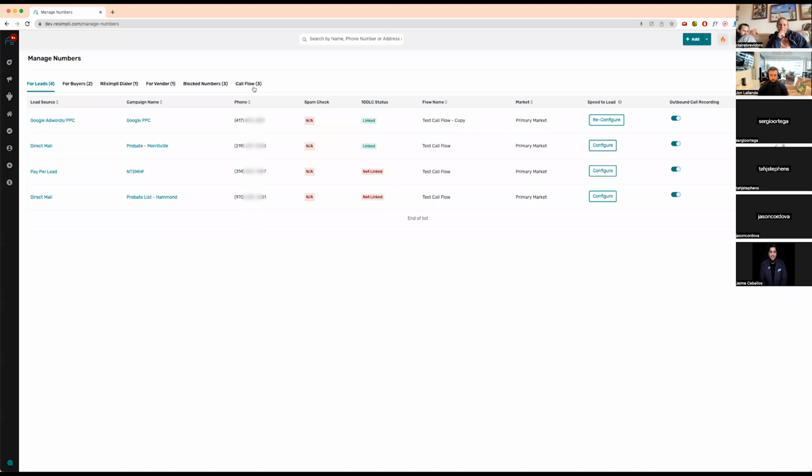So in my case, what I would do is create a call flow where all the calls go to my project manager, because she's my project manager and office manager. She's handling everything, so all the calls will forward to her. But every call will be recorded within the system so we can go back and keep track of it. Just like you use your call flow for leads, you would use the call flow exactly for your buyers and vendors. And same thing for the dialer numbers.